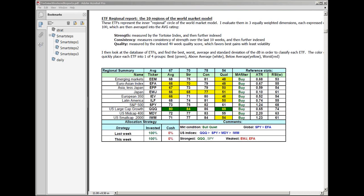Next up are the 10 main regions of the world market model in the ETF2 database. You can see they're all on a buy based on their moving average filter. So that keeps the allocation model at 100%, and the model portfolio is also at 100%. Right now, SPY is better than EFA. So 73 in SPY is better than 66 in EFA, which is the rest of the world.